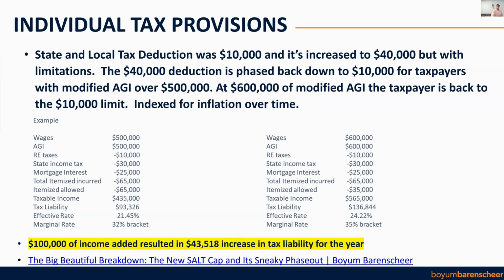And yet what we see is between 5 and 600, you're effectively paying 44%. So that is higher than the absolute top tax bracket. So it's a new area of planning, and you want to incorporate that within your year-end planning and the way you think about retirement.